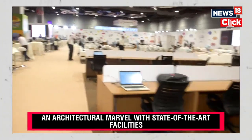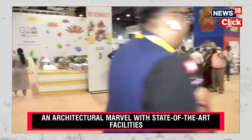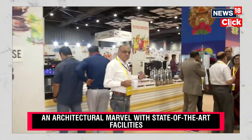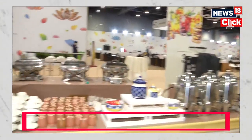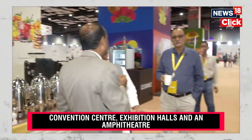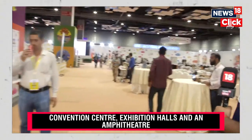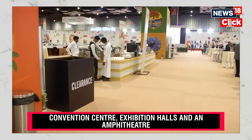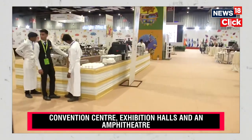Now, on my left you can see the food arrangements. There is proper arrangement of food, lunch, dinner, breakfast. Everything is going to be here inside this roof. So under one roof, everything has been arranged, and the idea behind developing these kind of workstation, these kind of media center has always been because a lot of delegates, foreign journalists travel. They are new to the place.